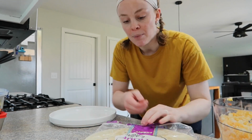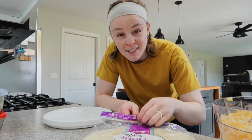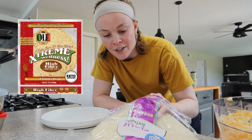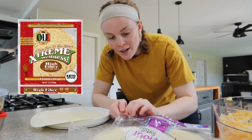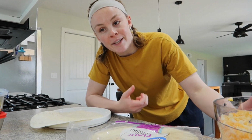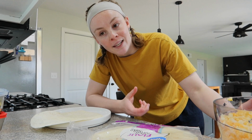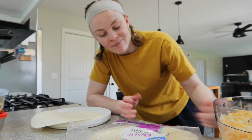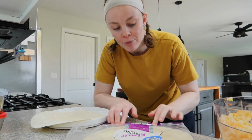It all adds up. But there are also lots of other wraps that have a ton of fiber. Like the extreme wellness ones I know have a lot. We're not a huge fan of those. We like these a lot better. And even if you are trying to eat more fiber, not every food that you eat has to have gobs and gobs of fiber in it, you know? Again, all these little bits add up throughout the day.